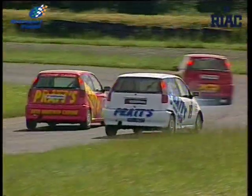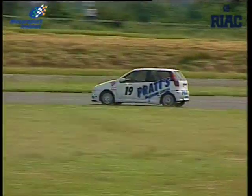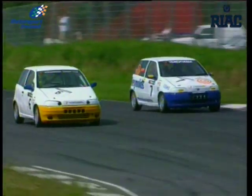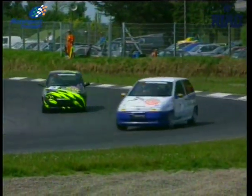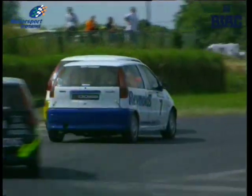Oh no, the two lads together, because Nigel came back out of the pits. He's now got Clive by him, but he's got by Clive in a hurry that time. Oh, what's this? Holstein, really? Mcguire must have made a mistake somewhere, because they're all bunched up.